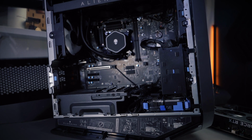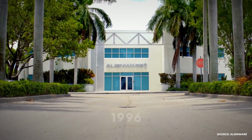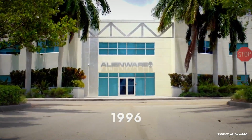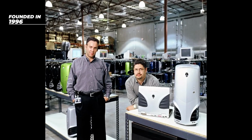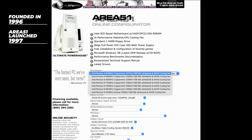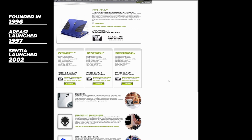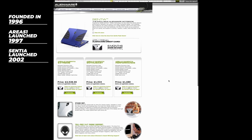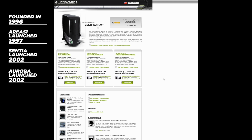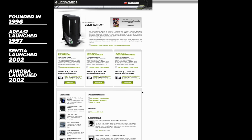I think it's important to take a quick glimpse into the history of Alienware, and I promise it'll be quick and informative. In 1996, Alienware was founded by Nelson Gonzalez and Alex Aguila in Miami, Florida. In 1997, Alienware introduced its first gaming PC, the Alienware Area 51. In 2002, Alienware introduced one of the first gaming laptops, the Alienware Sentia. Then in 2003, Alienware launched the Alien Aurora, which was one of the first liquid-cooled gaming PCs in the market.